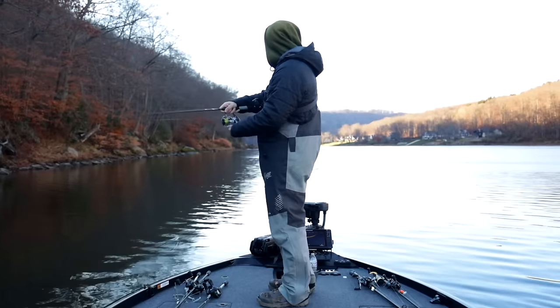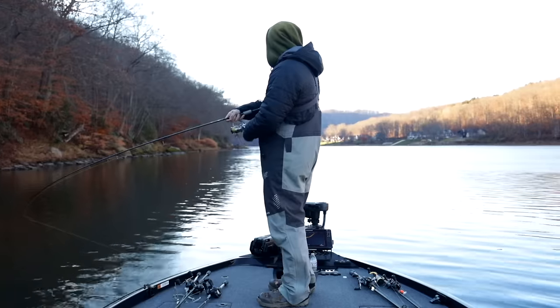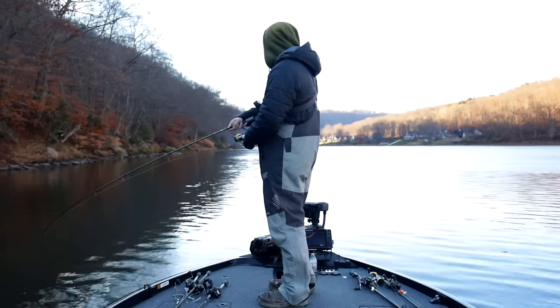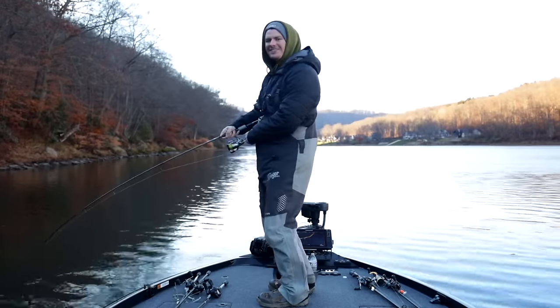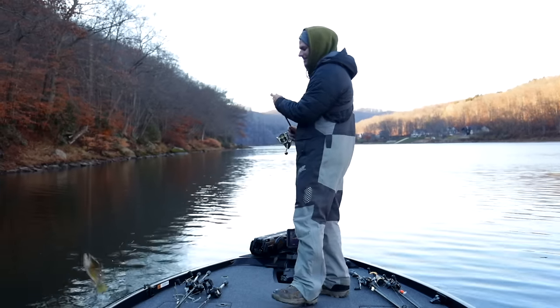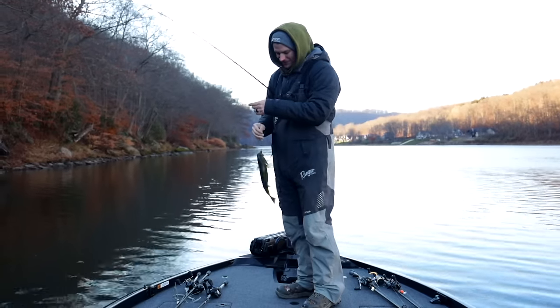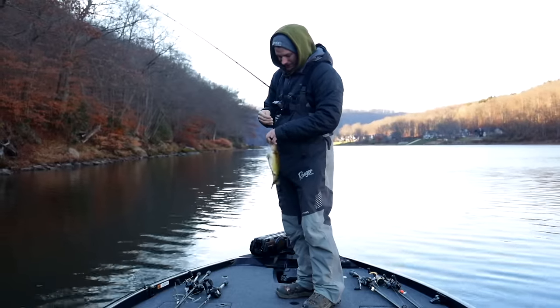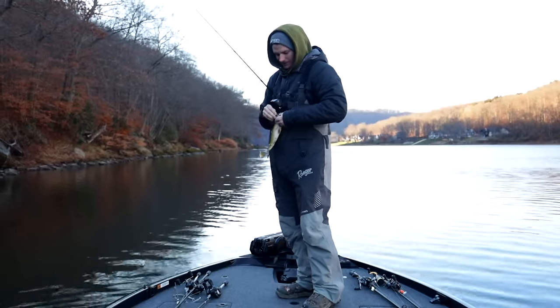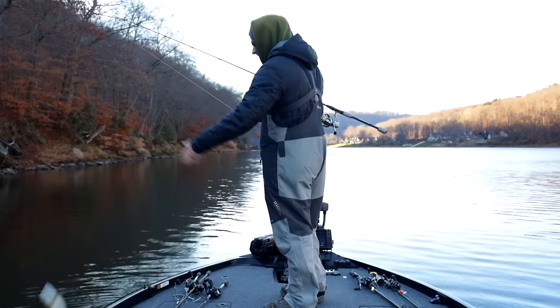That feels like a large one. Hilarious. Wait till you see the size of this one. It feels like a large one, he says. Ha ha ha ha. He's tiny. Goodbye.